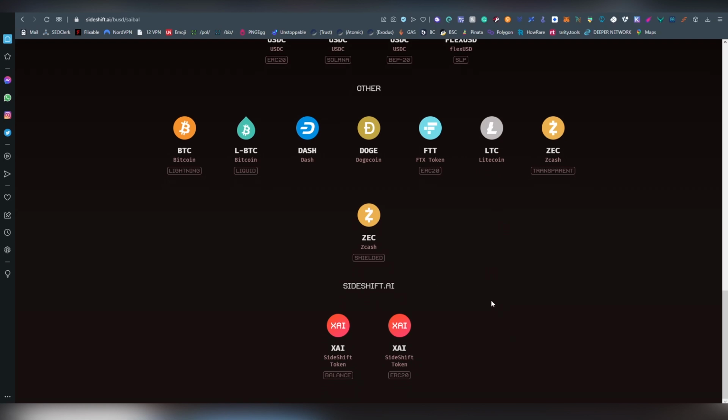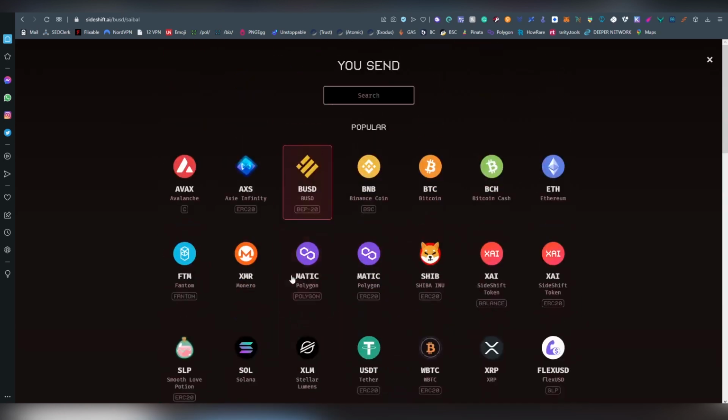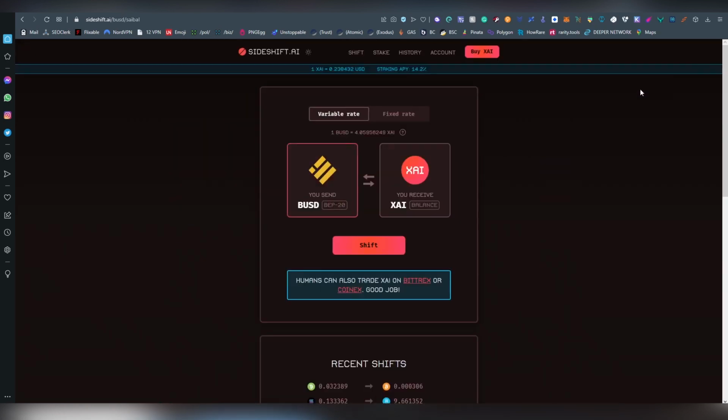And then you have their own token, which exists on ERC-20 in Ethereum, and also a thing that is basically in your balance, where you can stake it out. Just a bit of feedback in case the developers are watching: it would be nice to have an option on perhaps Phantom or Polygon, on a chain where the fees aren't very, very high to do transactions with, because that's kind of inconvenient in my opinion.